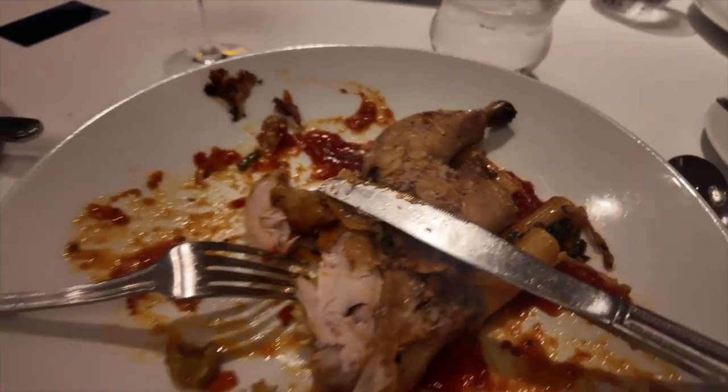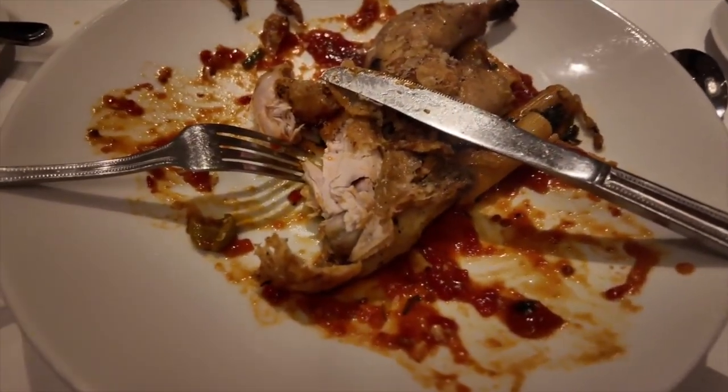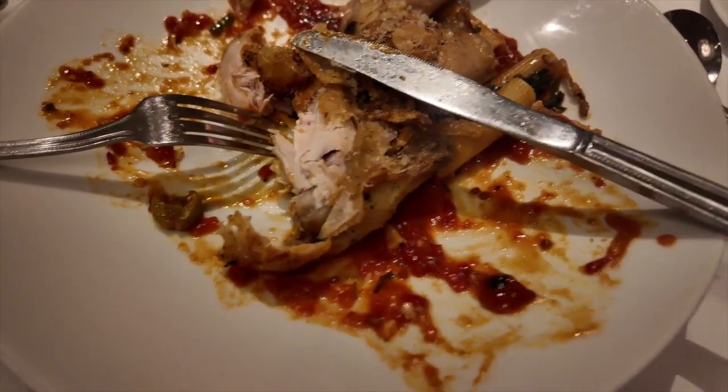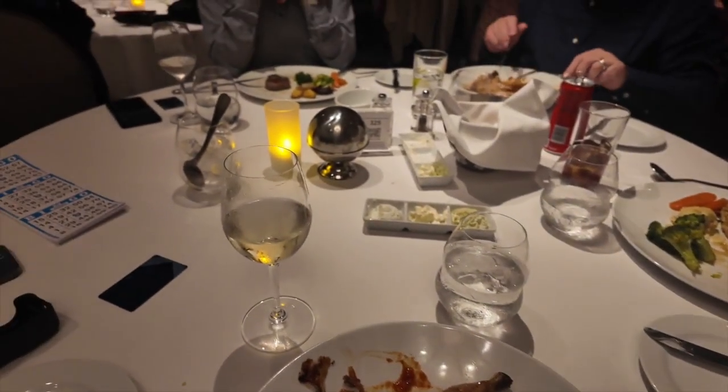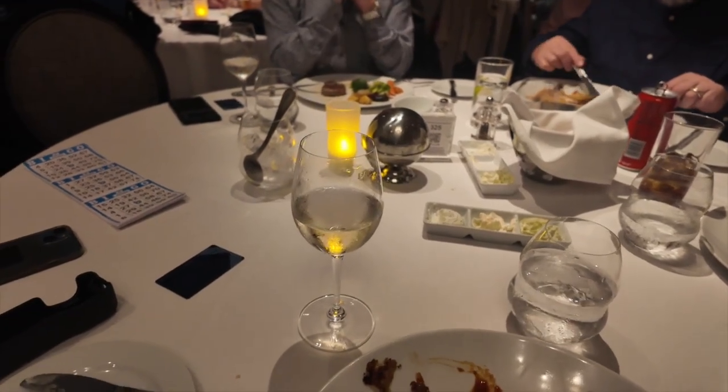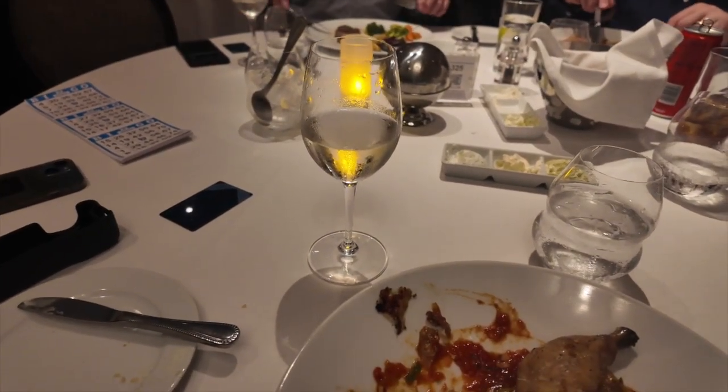Our main course has arrived. I forgot to film it when we started, but I have the lemon pepper chicken on a tomato pasta. Mark's got the grilled chicken, and James has got the sirloin steak with extra veg. And we've got a glass of the Sauvignon Blanc.